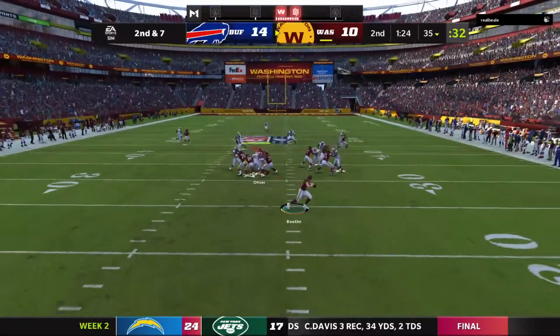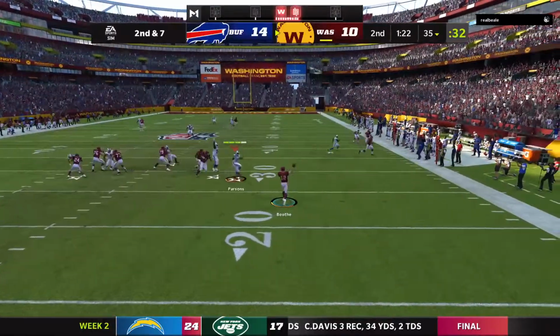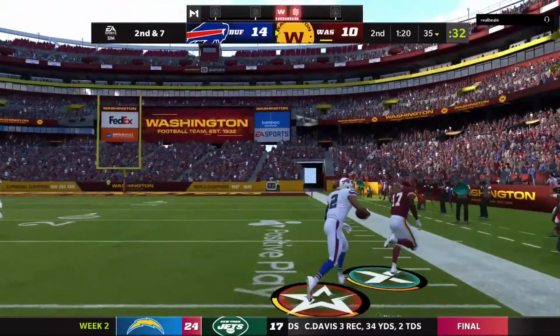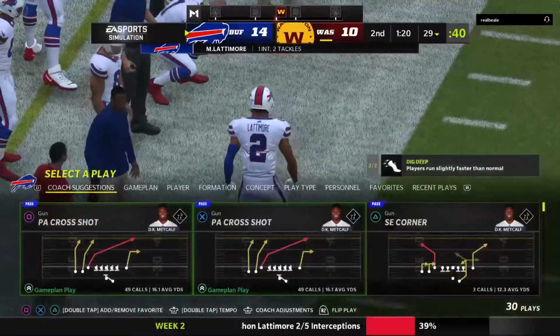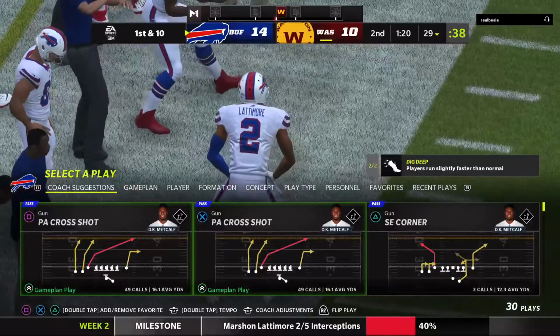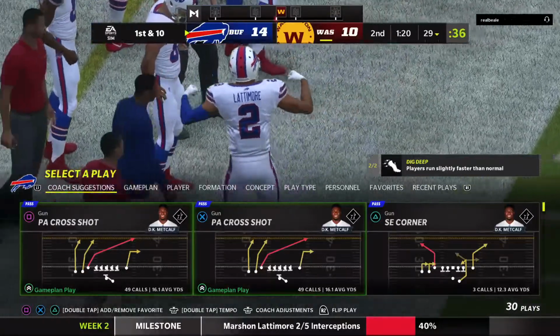Off the play fake. Booth slings this deep for McLaurin. Oh, he rifles one, and that's going to be intercepted. Picked off by Marshawn Lattimore. And the Bills will take over here just shy of the 30.